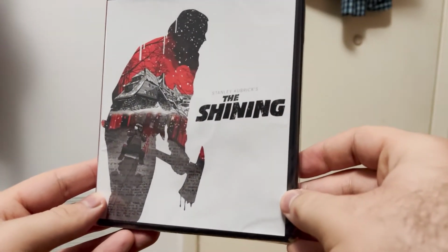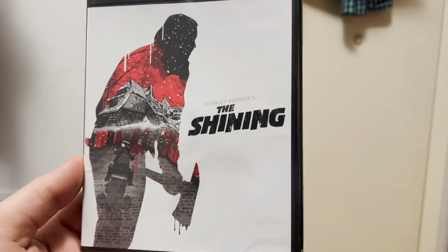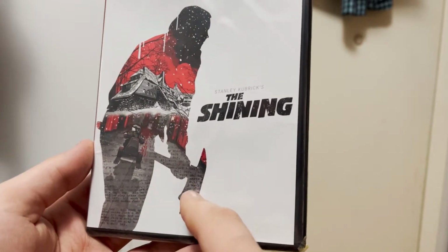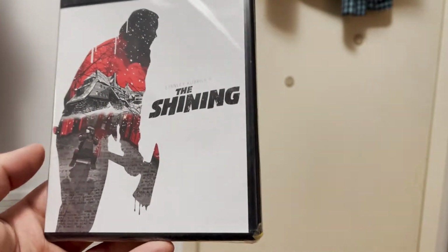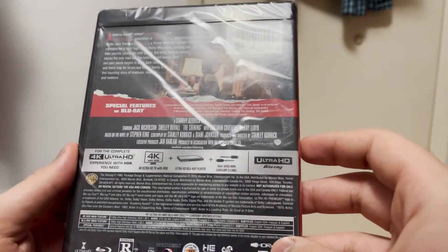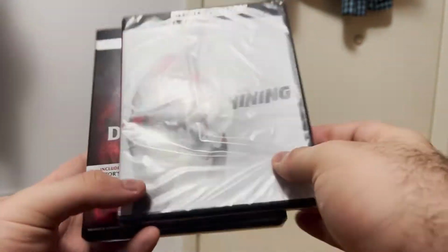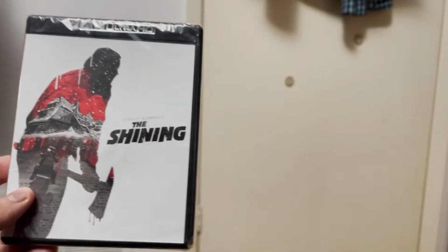So here is the front. I like this art style. I've never fully looked at this in person before, but you can see you have Jack's script writing here for his book, as well as the hotel, and then it's a silhouette of Jack himself with his kid in the front. So that's really nice. I really wish this came with a slipcover, because I have Doctor Sleep in a slipcover, but it's okay. It's the American release. I'm guessing Canadian home video, but it doesn't have the French on it, so that's very nice.